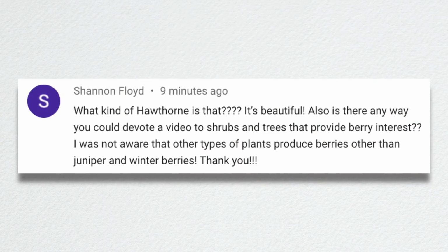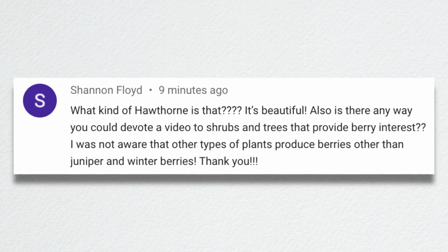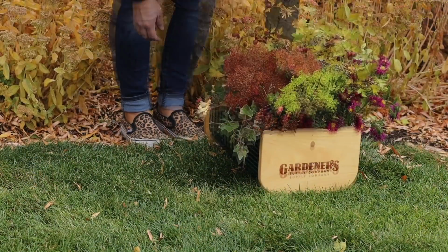Shannon said, what kind of hawthorn is that? It's beautiful. Also, is there any way you can devote a video to shrubs and trees that provide berry interest? Yes, we are going to film one of those this week. That is a Russian hawthorn. I chose that one specifically because of its mature size. It grows 15 feet tall by 8 feet wide, so it's perfect for that flower bed. There's not a lot of hawthorns that stay really small like that. So it's the perfect little screening plant right there with all the berries on it. So beautiful. It's also like a zone 4 through something.